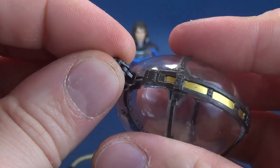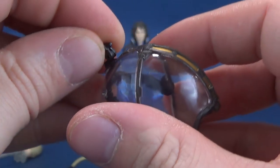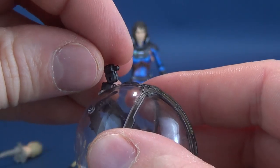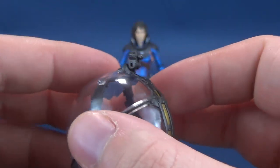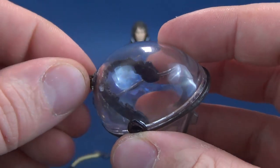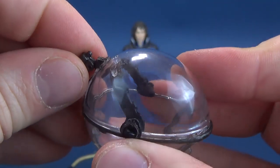I really do ask the question why this couldn't have simply just been attached in the first place. I have dropped this probably about 5 times now already. I get the fact that it does have posability to it. But I think ultimately I'm just going to glue that in place because I do not want to lose this. Also, it happens if I put it the right way. There we go. Like I said, I certainly don't want to lose this.